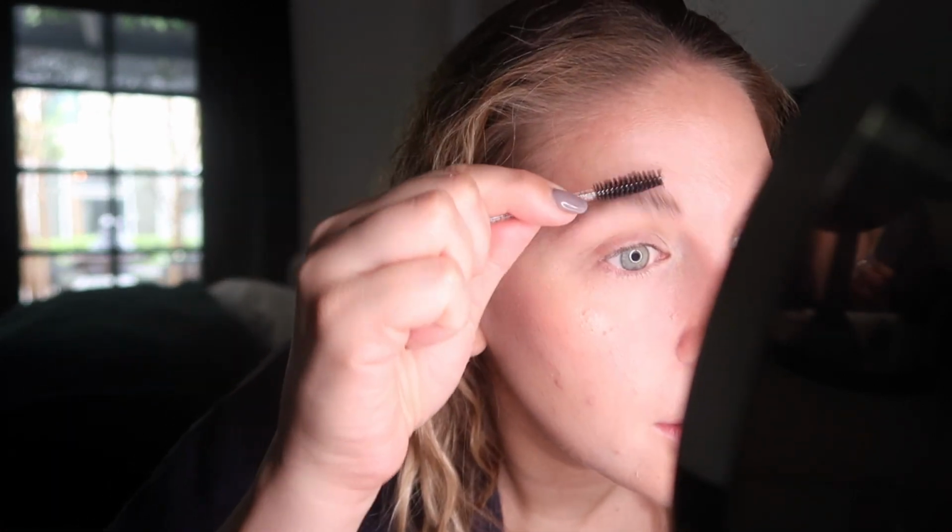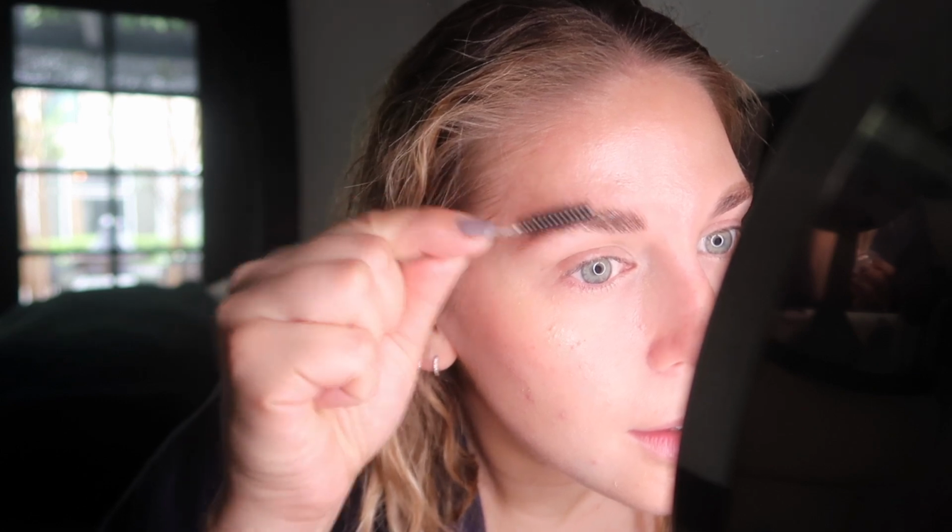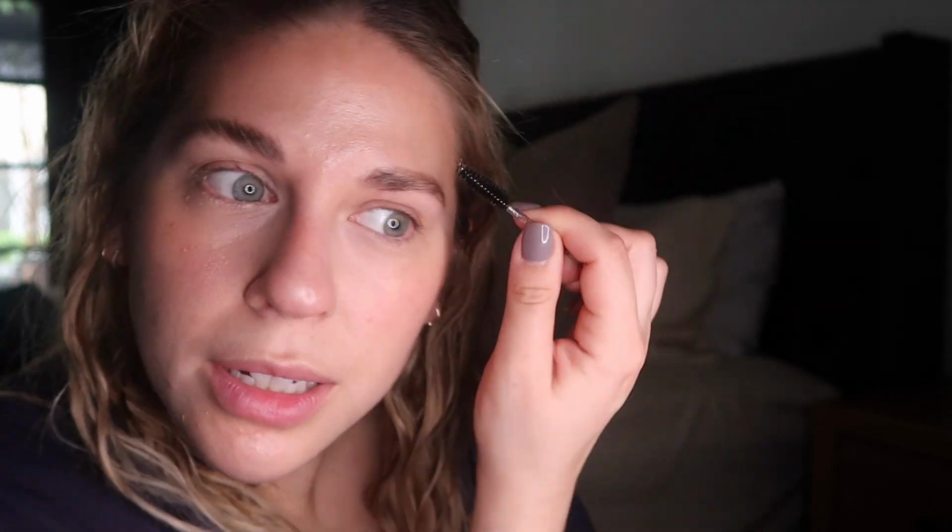Okay, so I put it on one of these little spoolies, and then we go right in like this. You can see how that one is very shaped. It just does very magical things.